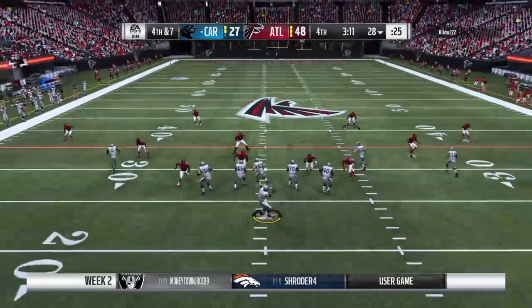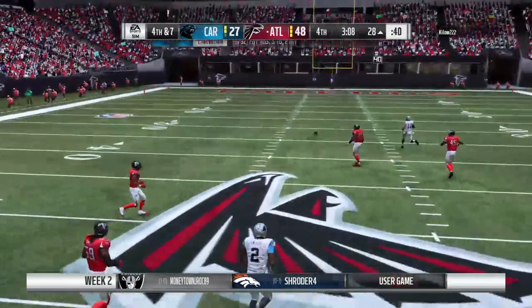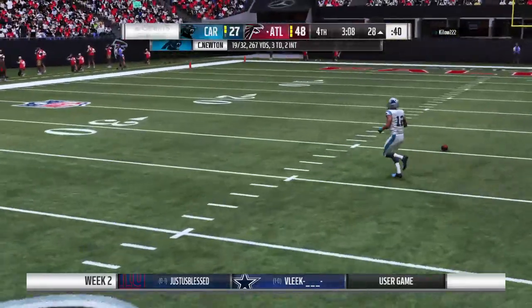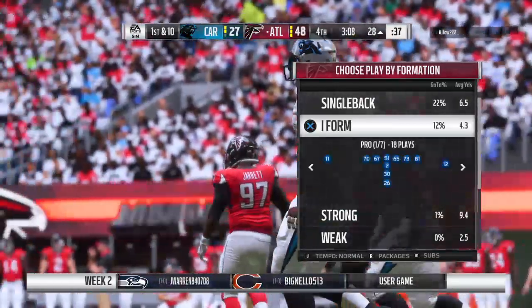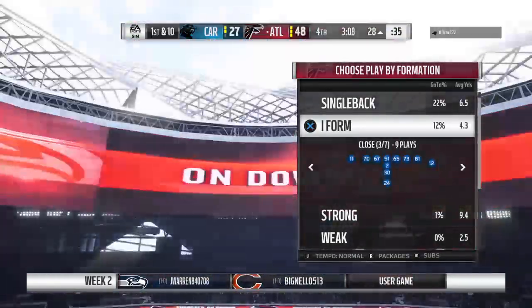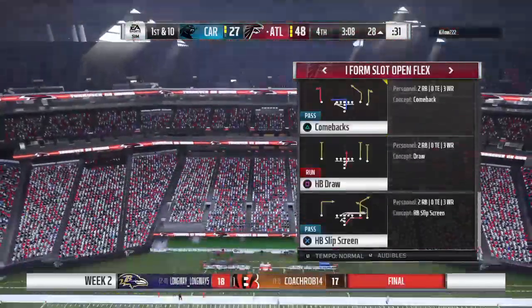And that forces fourth down. Now Newton. And they will not be able to hook up there. It's incomplete. Ron Rivera, the gambling type, but he comes up empty here. And the Falcons will take control of the football in great field position.